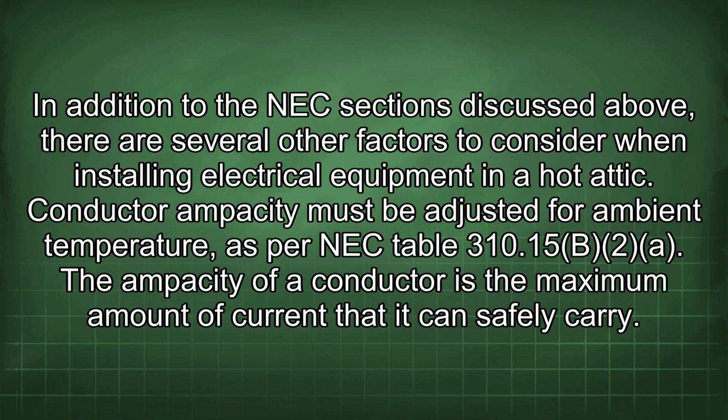In addition to the NEC sections discussed above, there are several other factors to consider when installing electrical equipment in a hot attic.